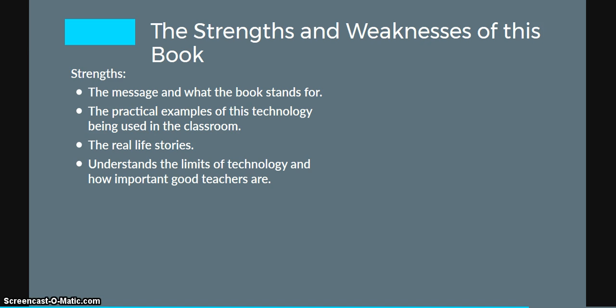So, the strengths and weaknesses of this book. I really did enjoy reading this book, and I thought it was so in depth, so well read, well written, and they knew what they were talking about. The message of this book is also really strong. It's helping students succeed in the classroom. And then the practical examples of this technology being used in the classroom, so I can see a joystick used by a child being explained in this book, and it really goes over in detail how different pieces of technology can be used. The real life stories, connecting it to real life people who have used these pieces of technology and how it changed their life was really impactful.